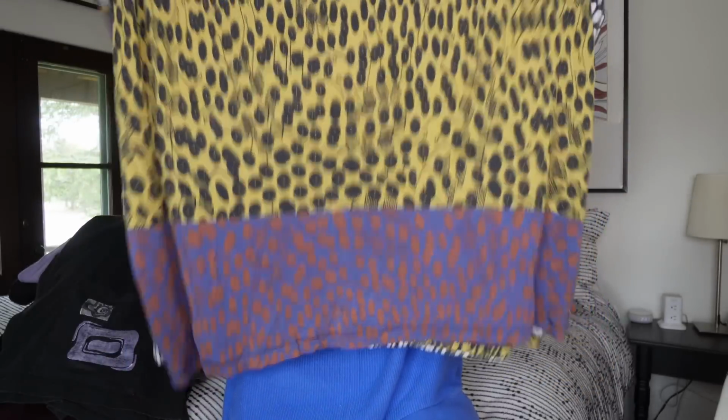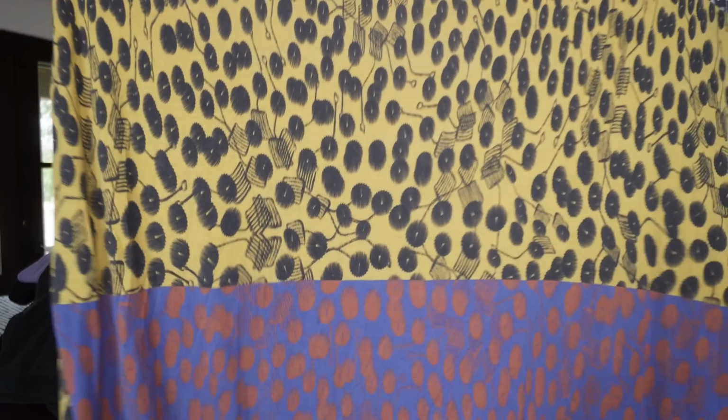This is a dress. It's a beautiful, lightweight jersey in this mixed pattern. This probably retailed for about $500. I absolutely love his stuff. So this is unusually colorful for him.